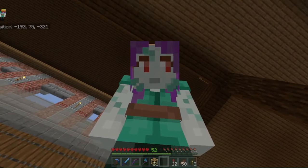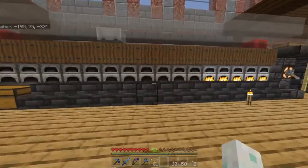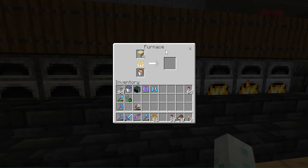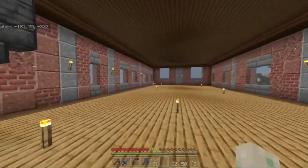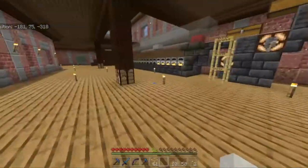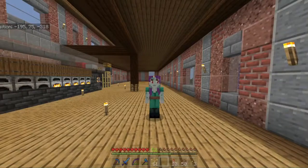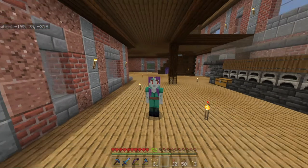So in the near future, we're going to be needing to build an iron farm because we're going to need lots of lava buckets, and we're going to need lots of fuel. So the lava collection room's going to be up here, and then the iron farm is actually going to be in its own separate building behind the factory. But we'll get to that in the future.